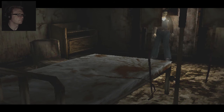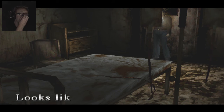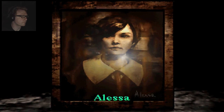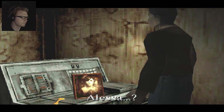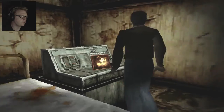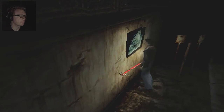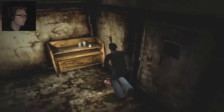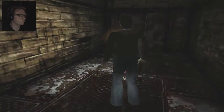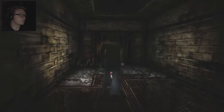What's this? My light was not on. Looks like someone's been here. Alessa. Examination room key. This. That's the way I came. It's a big ass door.